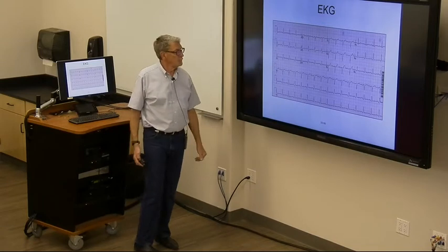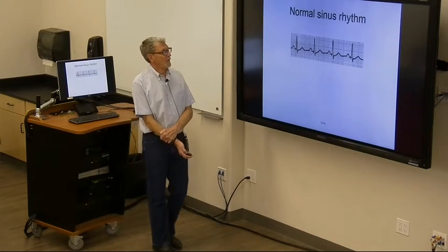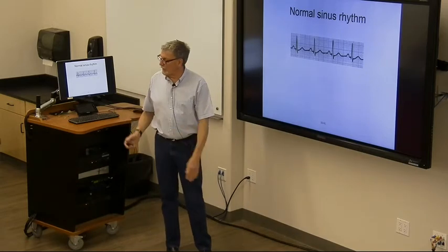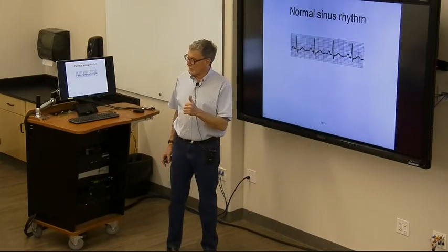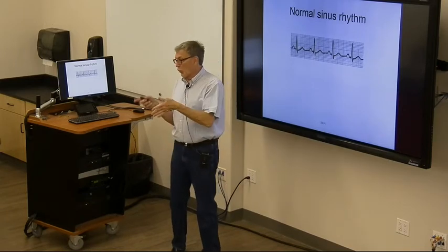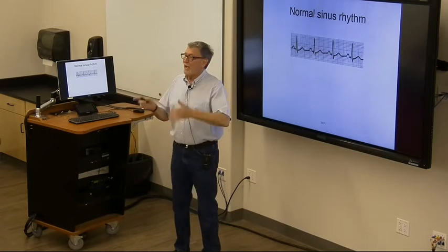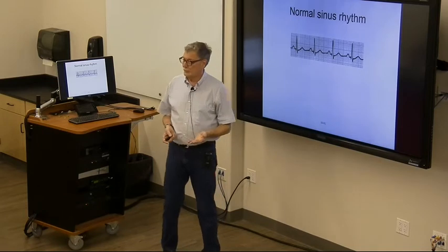Electrocardiograph, the printout. Normal sinus rhythm. If you hear that said, that's good. Normal means it's a normal rate. Sinus rhythm means it's the right rhythm. It's coming from the SA node and it's going the right pattern. So a normal sinus rhythm means that your heart's beating at the right pace and all the electrical signals are going where they're supposed to.